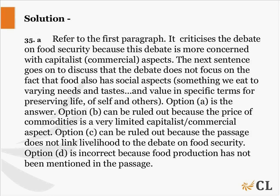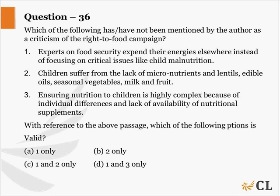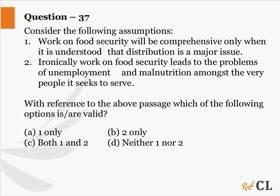37th. Consider the following assumptions, which of them are valid, right? Our work on food security will be comprehensive only when it is understood that distribution is a major issue. देख लीजिए पैसेज में कहाँ लिखा हुआ है कि इसको हम तभी समझ सकते हैं जब तभी, right? So okay, so why 2 wrong?